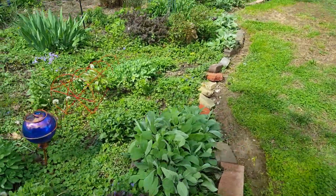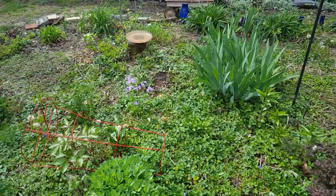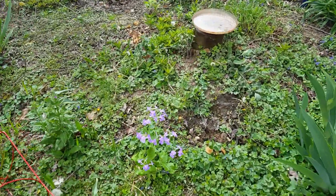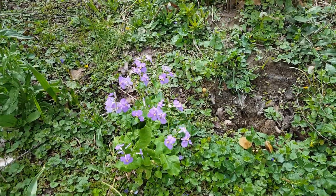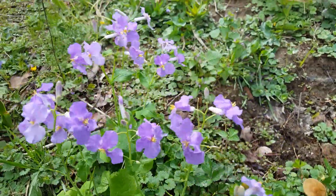I'm not sure what this plant is here, but it's been blooming for a couple weeks now, this purple. So if you guys know what this is, please let me know in the comments.